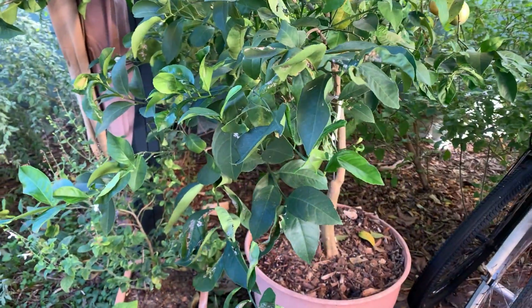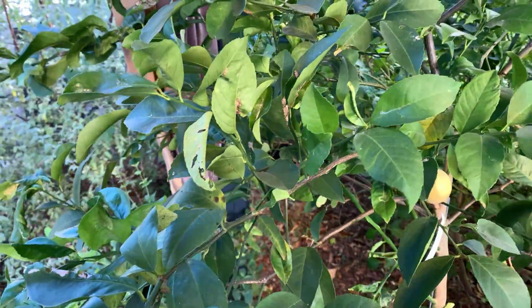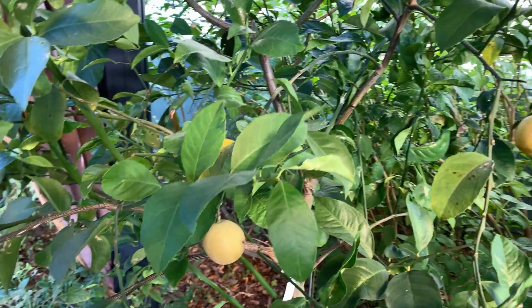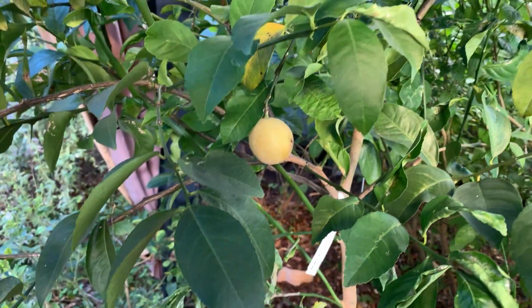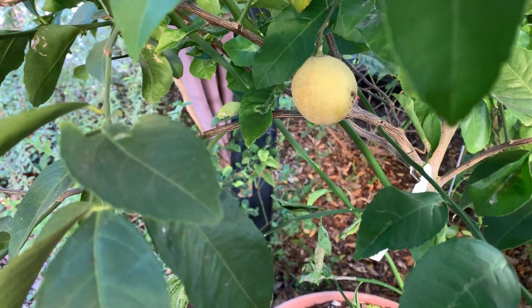I now treat them not as an annual by any means, but as a short-lived perennial. So I typically plant mine in pots, and they will still produce for you. They're just not going to have the lifespan that they used to be capable of achieving here in Florida. Obviously, we all know our citrus and we love it well. I don't need to describe the taste of a lemon or a grapefruit to you.